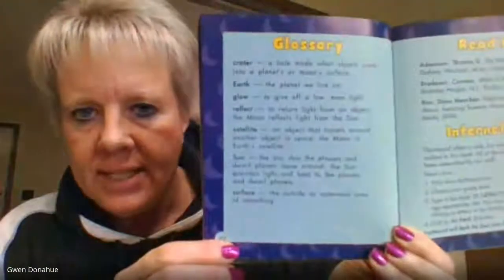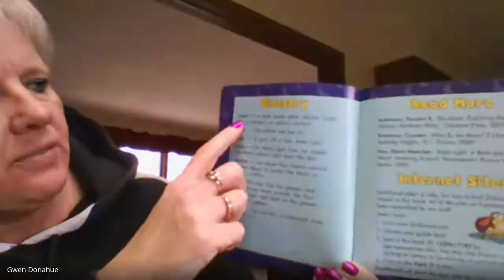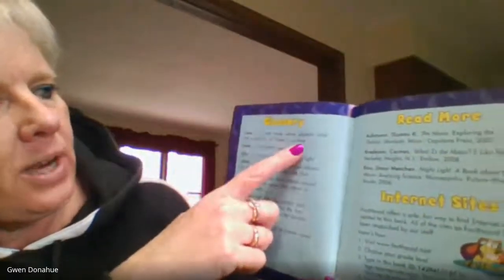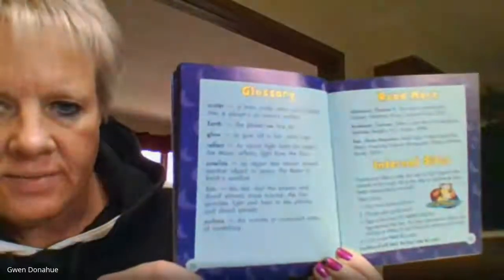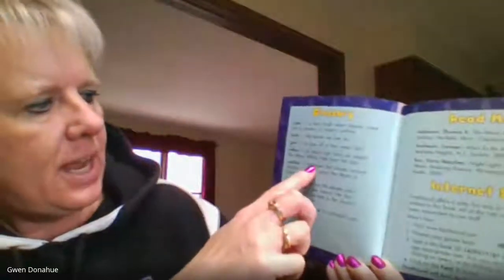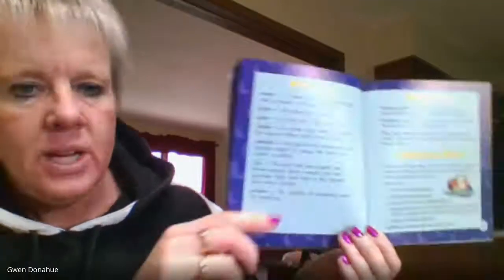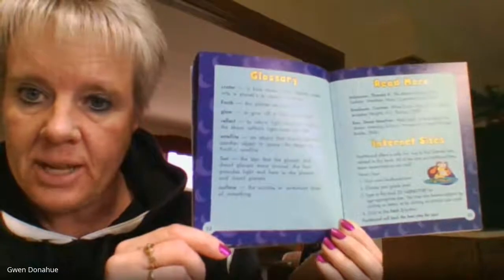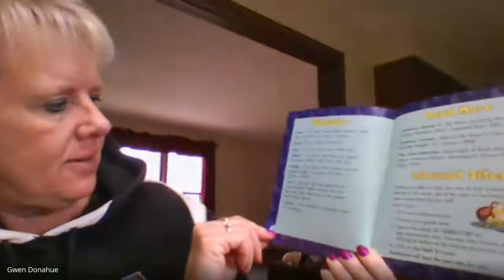And then when we get to the end, there's the glossary. So it lists some words. So if I didn't know what a crater was, it tells me a hole made when objects crash into a planet or moon's surface. Satellite was one of those words I really wasn't sure of. An object that travels around another object in space. The moon is Earth's satellite. So some of the other planets have moons that travel around them, so that would be their satellites.